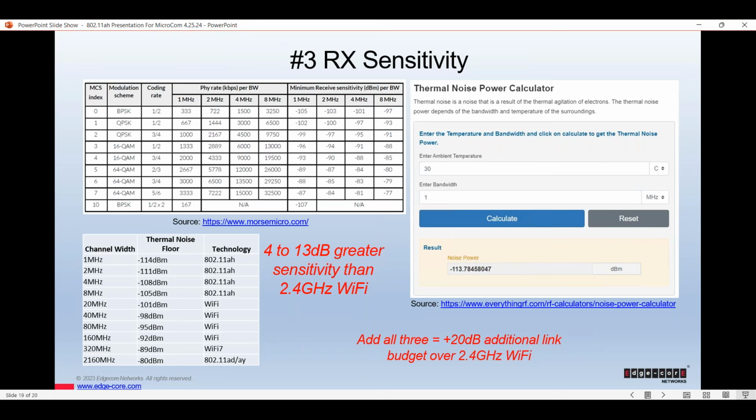So you see the thermal noise floor at a 1 megahertz wide channel is minus 114. That's the actual thermal noise floor. But what it will receive at, with a 1 megahertz channel and, let's say, MCS 10, it's interesting, it's a special mode to get extra distance, is minus 107 dBm. So you still need some SNR above the noise floor to receive it. That's why there's a difference there.